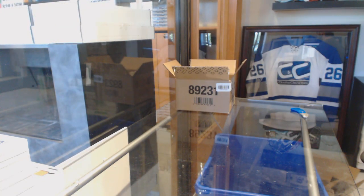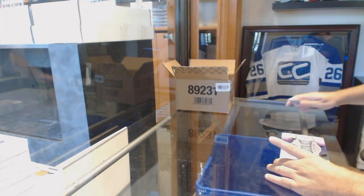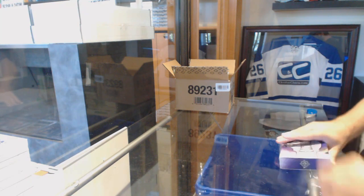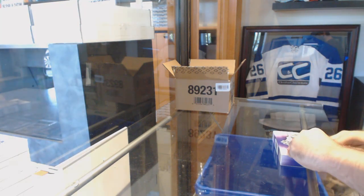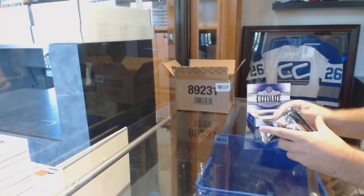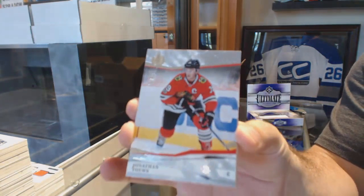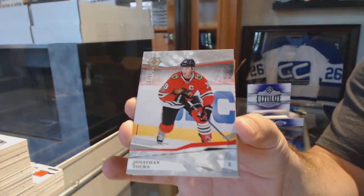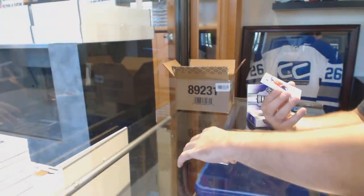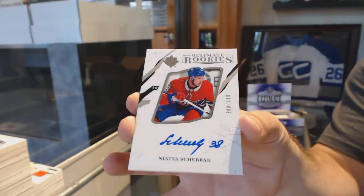What'd you miss? We got a beautiful Bobby Orr Legacy autograph. We just got a Nolan Patrick number to 99 Ultimate Rookie. I'm trying to think what else you missed. A whole pack of Ultimate Introductions, yeah. We've got number to 99, Jonathan Toews. Base parallel. Ultimate Rookies to 399 for the Montreal Canadiens, Nikita Scherbak.